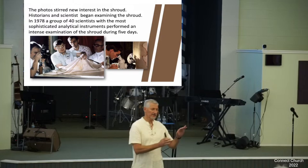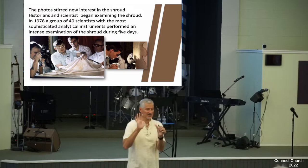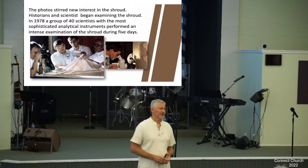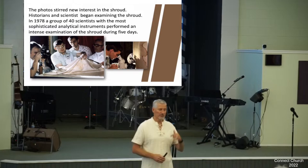So this team of 40 scientists, and what I'd like us to be aware of is that of these 40 scientists, only 6 of them claim to be born-again believers. They come from a wide spectrum of different beliefs. Some of them were Catholic, some Protestant, some Jewish, some atheists and agnostics, and they didn't go into their examination with this idea that, wow, it's real. They came in thinking it was a fraud.